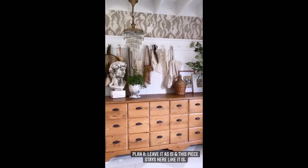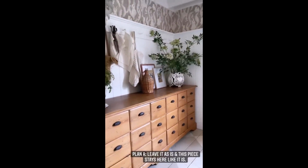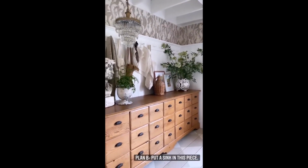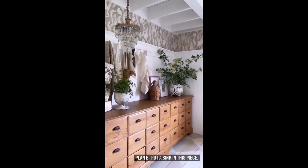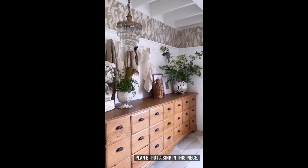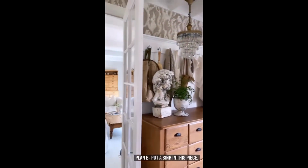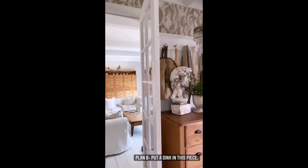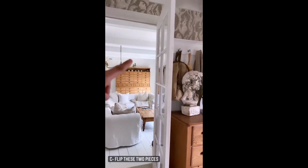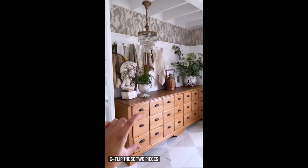So anyways, I got to thinking, A, do I need a water source in here? Can it just stay like this? B, or I don't know what my plan two was. Oh, I guess plan B is to put the sink in there. That's plan B. But plan C is this piece in here, this large, tall pine piece. I was thinking of swapping. Plan C is flipping this piece that is in the back living room with this piece.